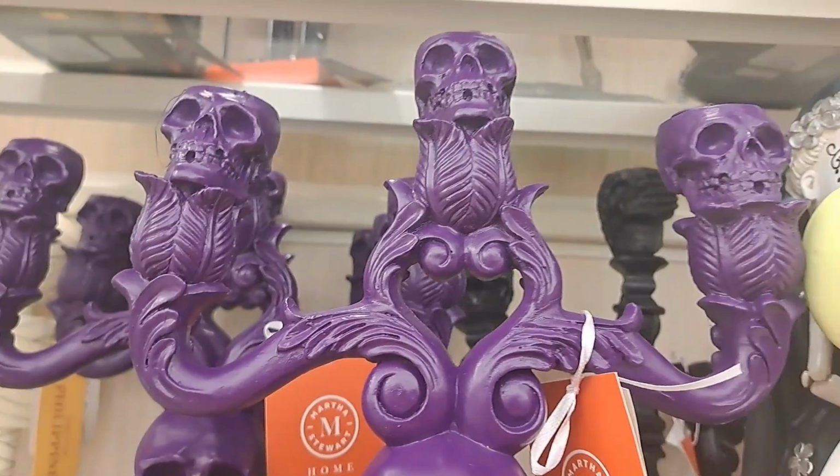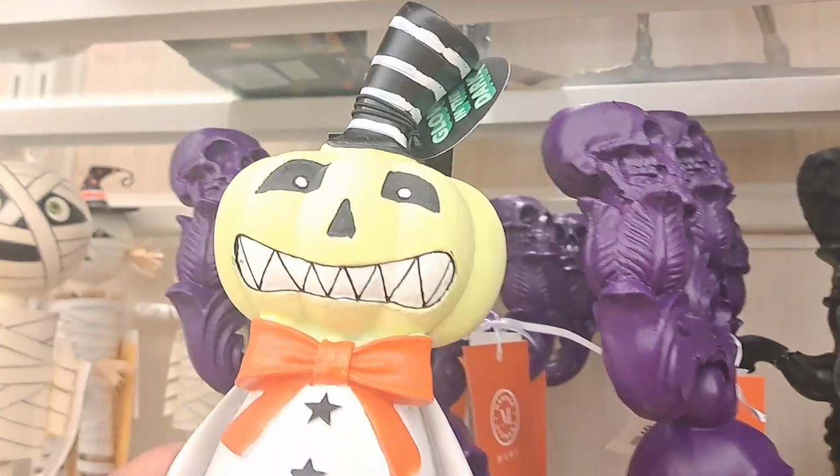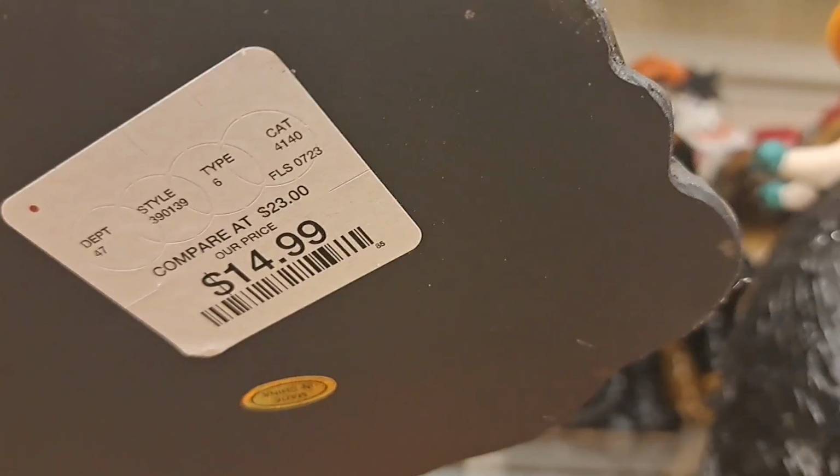This one was an eerie kind of spooky candelabra, but they did break the black one. Someone broke it. It wasn't me, I promise. And this is for Day of the Dead. It is cute. $14.99. And I love the details on the dress and the headband.